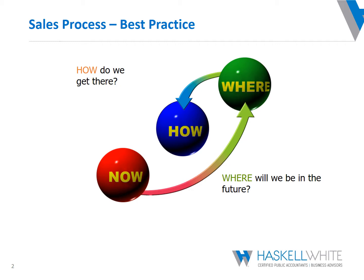A great strategy always starts out with understanding where you're at now, and then understanding the destination, where the green ball is. With the sales process, obviously, if you've got a problem, that's the now, and really identifying some of those best practices at the where before you start doing anything. Most people jump in and start fixing the how before they really understand where they're going to end up. They don't have an effective strategy. Understanding where those are will help you design a new sales process.